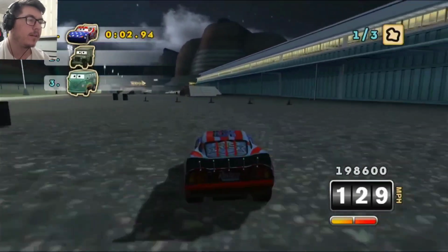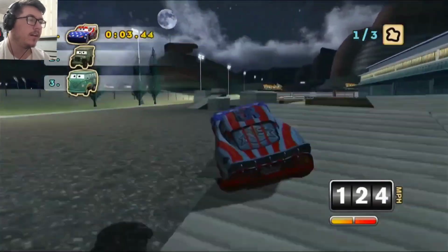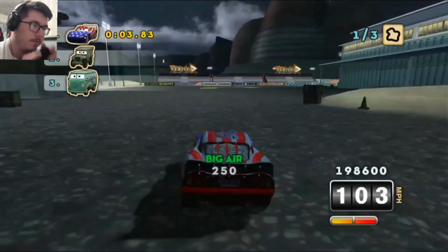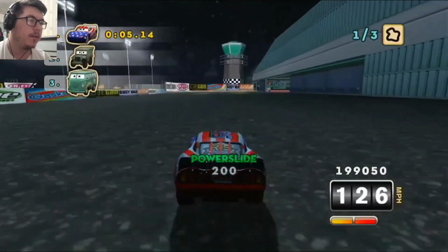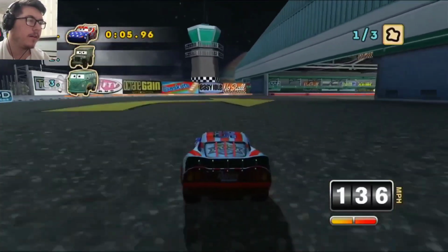Also, one thing I like about this game compared to Cars Race-O-Rama is that they actually show what paint job and stuff you were wearing. Like in Cars Race-O-Rama, after I got some paint job from a queen, it took me forever.